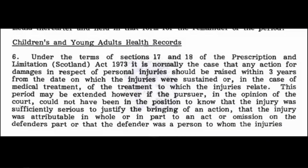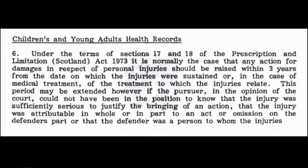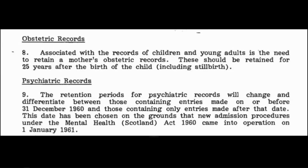We then have the heading Children's and Young Adults Health Records. There's discussion about time limits in litigation. Then we turn over and pick up paragraph 7. In the circumstances, to allow a sufficient period for any legal action to be initiated, the general minimum retention period for children and young adults has been changed to require records to be retained until the individual reaches the age of 25 years or 3 years after death if this is earlier. There is then the heading Obstetric Records. Associated with the records of children and young adults is the need to retain a mother's obstetric records. These should be retained for 25 years after the birth of the child, including stillbirth. Then if we go over the page, we have the headings dealing with GP records.